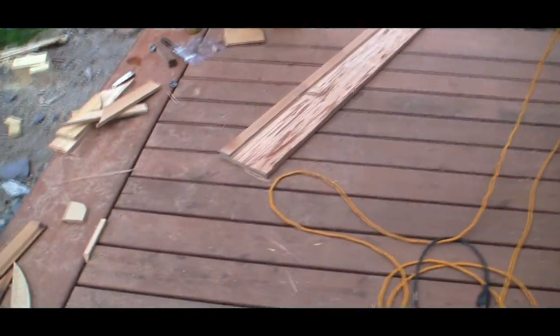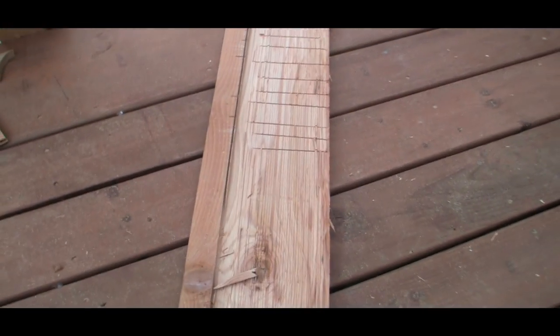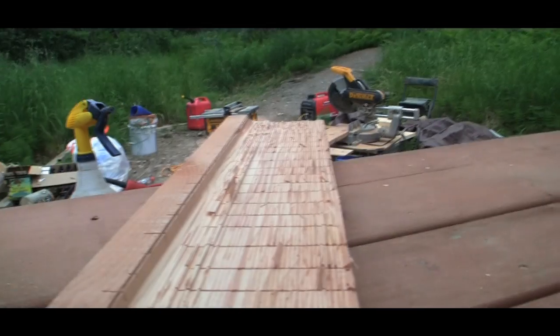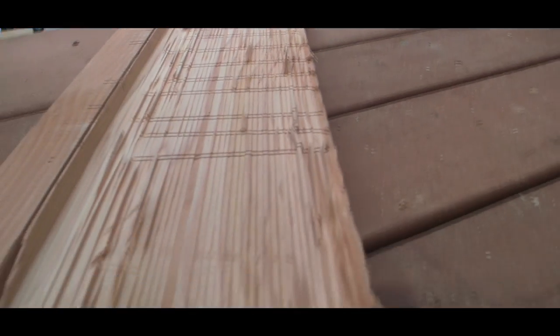Mantle? What'd you do here? Or not the mantle, the windowsill. What did you do here? John's billion passes on a table saw. Yeah, that table saw out in the distance. It only took about 100 passes.